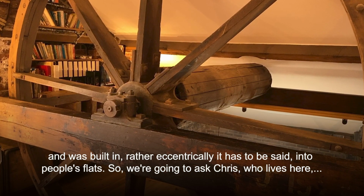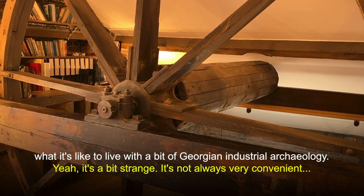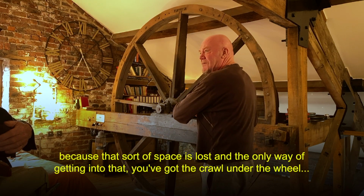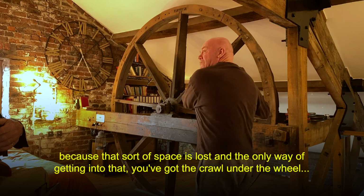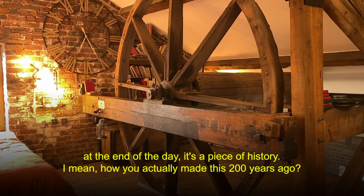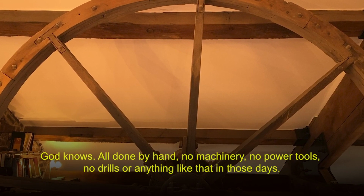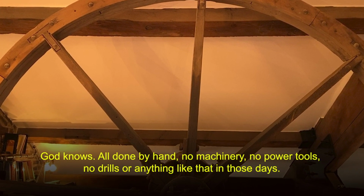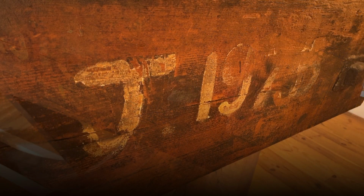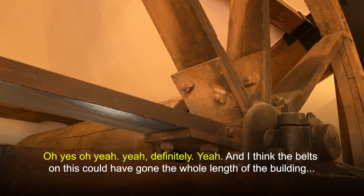So we're going to ask Chris, who lives here, what it's like to live with a bit of Georgian industrial archaeology. Yeah, it's a bit strange, and it's not always very convenient because that sort of space is lost, and the only way of getting into that, you've got to crawl under the wheel, but at the end of the day, it's a piece of history. And I mean, how they actually made this 200 years ago, God knows. All done by hand, no machinery, no power tools, no drills or anything like that in those days. And it's certainly something to talk about, isn't it? I bet nobody comes to this flat without talking about this. Oh yeah, definitely.